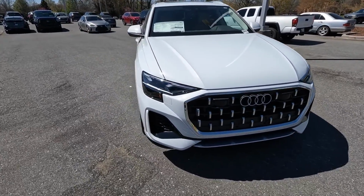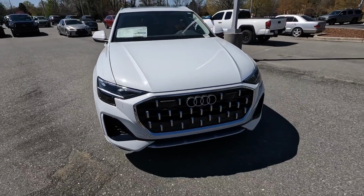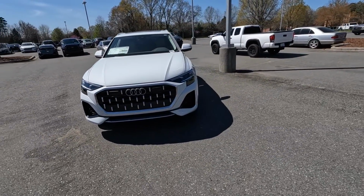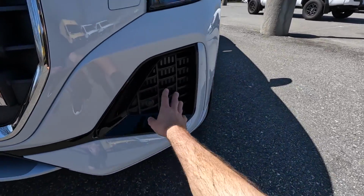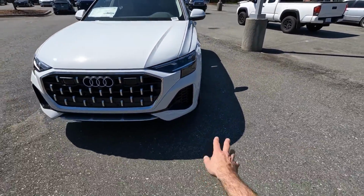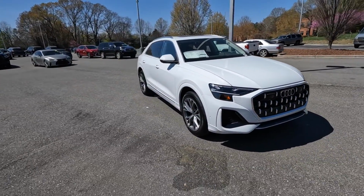Now, the headlight housings are actually different. This still has LED headlights, DRLs, and turn signals. You can also opt for the Matrix LED headlights as well, which is all new. And then there's some cutouts in both sides with all the parking sensors too, really nice angles in the lower section of the bumper, and nice lines that come down the hood.